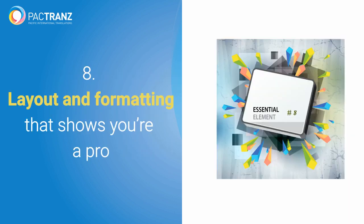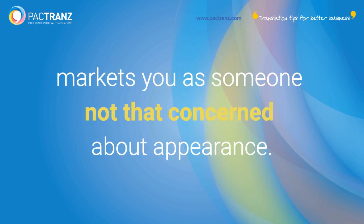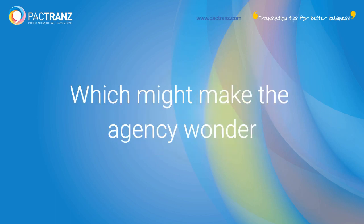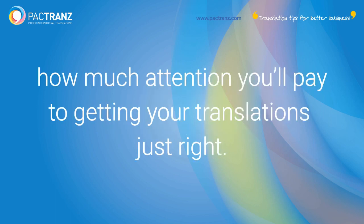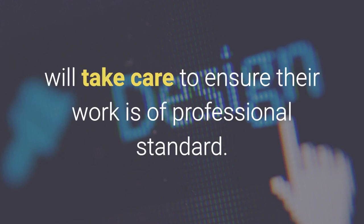Element 8. Layout and formatting that shows you're a pro. Remember, a design lacking in appeal or with inconsistent formatting will market you as someone not that concerned about appearance, which might well make the agency wonder how much attention you're likely to pay to getting your translations just right. On the other hand, a good design with good formatting suggests someone who will take the care to ensure their work is always of professional standard.